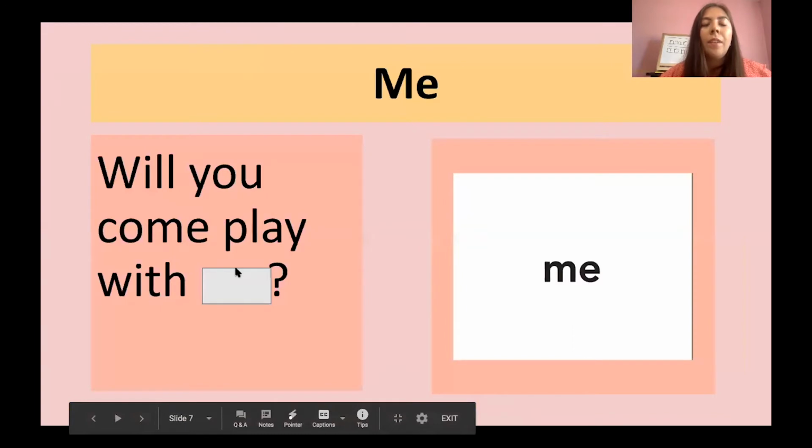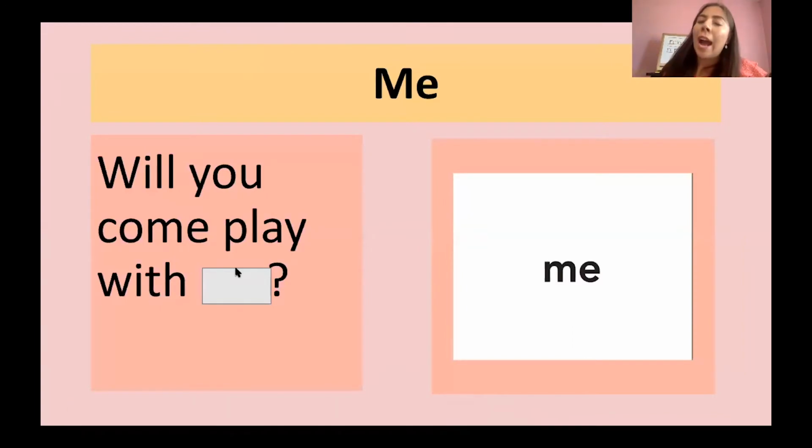Let's go ahead and see. So our high frequency word of the week is the word me. Repeat after me. Me. Now you say it. Me. Me.